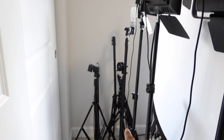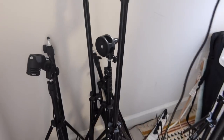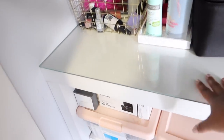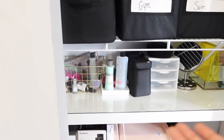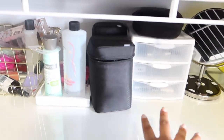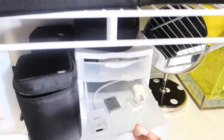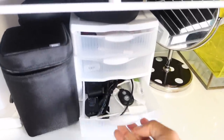In that corner over there is just some old tripod things that I had for my old lighting, but I don't use those anymore. They're just kind of chilling back there. But in this closet is where I keep more things. I actually used to use this IKEA table to film, but it's really wobbly and it's glass, so it's kind of annoying. So I just had the idea to put it in here and use it as storage. Down here I have nail things, and my extra lenses for my camera. In these drawers is where I keep SD cards, cords, extra chargers, extra batteries for my camera. Just little things that I would lose if I didn't have them somewhere like this.